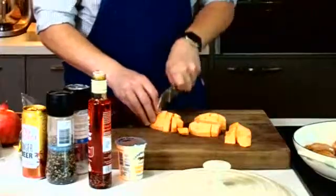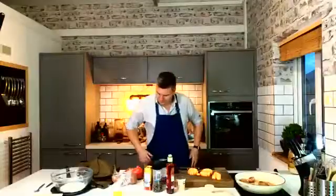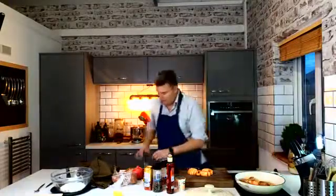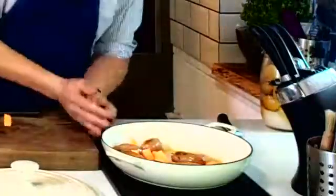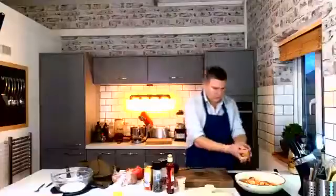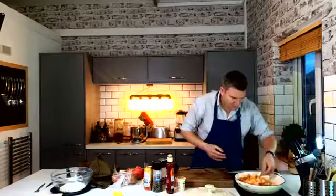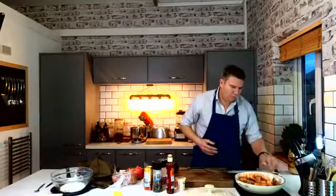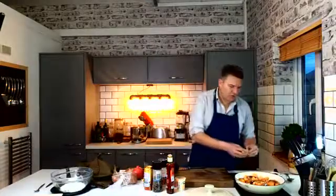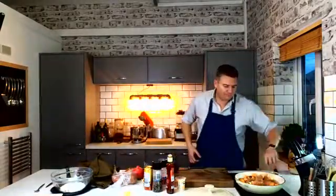Okay. Right, so in the pan. I've got some colour on the potatoes now. So we'll just pop those in. There we go. Now let's start to move that about, because what we want is lots of colour. Okay, so I'm going to add a little bit of butter in there as well. That'll help the colour come together nice and quickly. And we'll balance it all out with the lime juice, so don't worry about that.